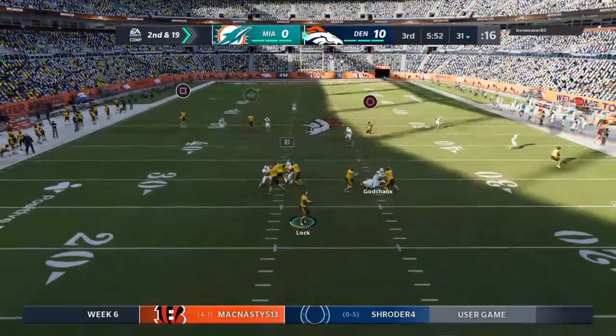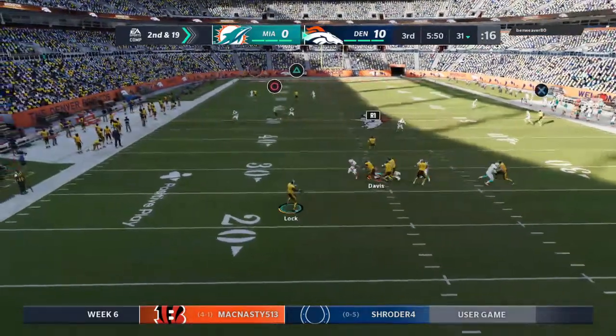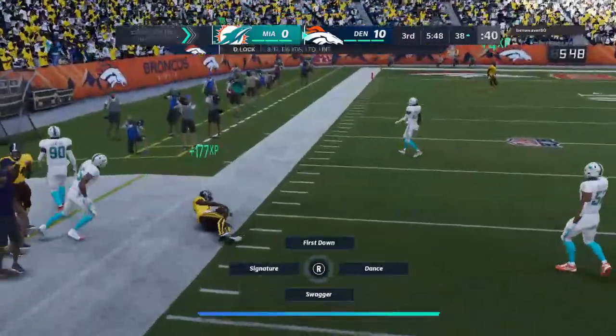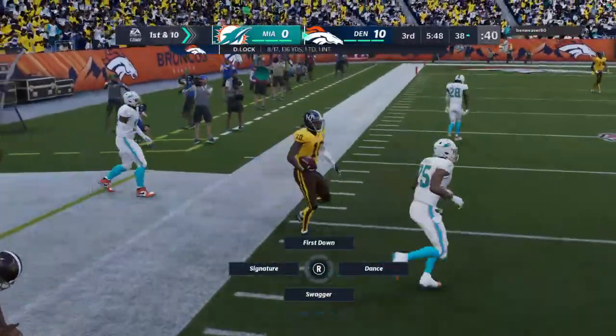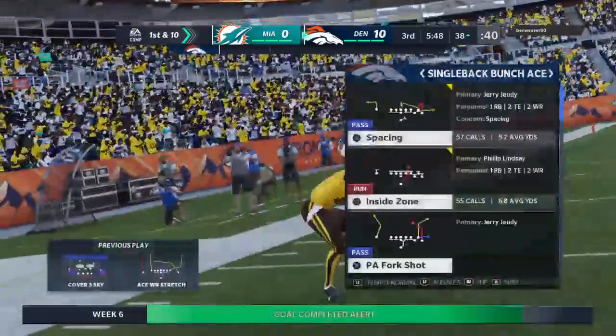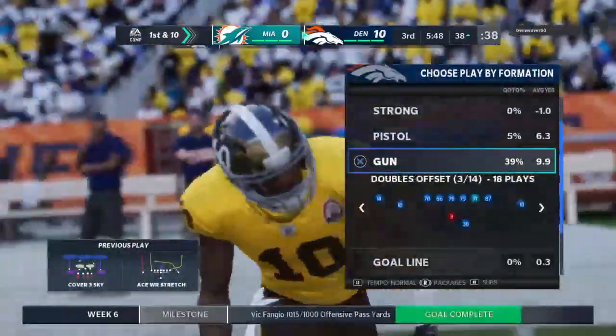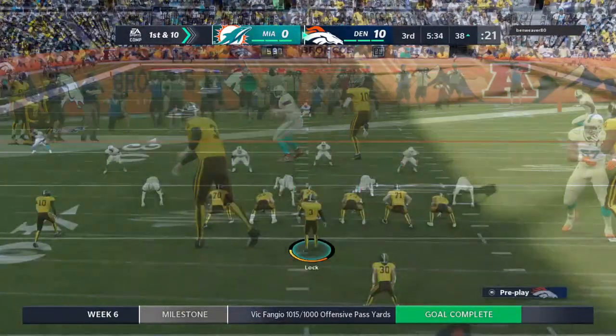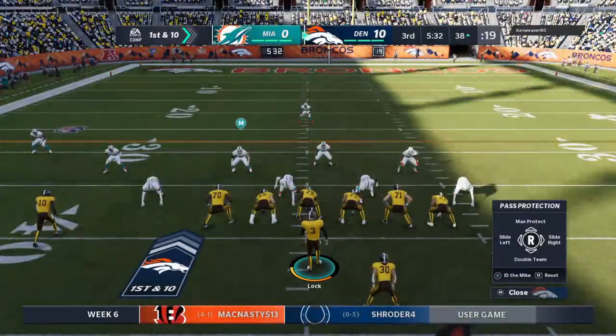Throwing on 2nd and long. Locke. Oh, he'll air this one deep for... He's got a man, complete. And he's going to be out of bounds, but not before he takes it inside the 40. It'll go as an impressive 31-yard gain. 1st and 10 at the 38-yard line.